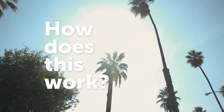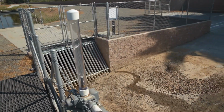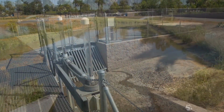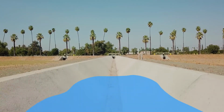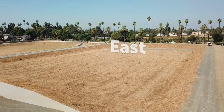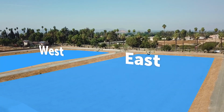How does all this work? It starts with water from either rainfall or local runoff flowing into a collection area called a settling pond. From there, water travels down a concrete channel and is released into either the east or west basin. And now, it's time to recharge.